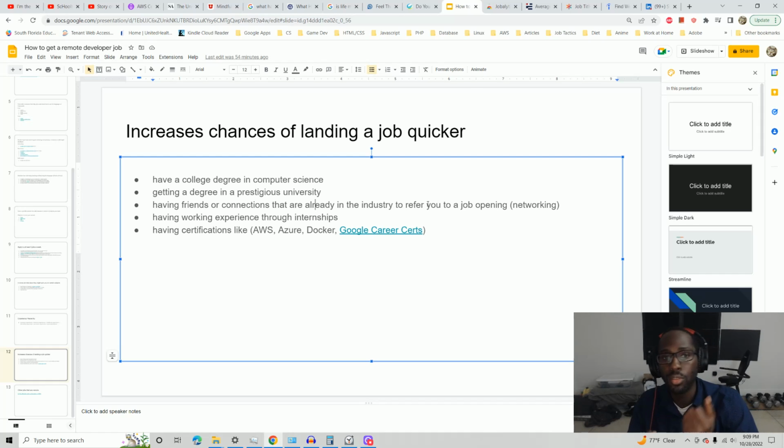Having work experience through internships. Some internships are paid, but many internships are free. A lot of the people who offer internships are cheap, and they don't actually want to pay for the work you put in. Even if you're doing very minute or simple things, you still should get paid. But nonetheless, internships are a way better experience as opposed to just having personal projects, because now you have experience working with a business or in a web development team, and that's something.